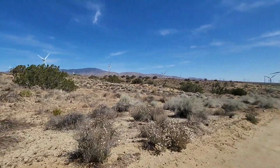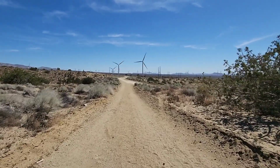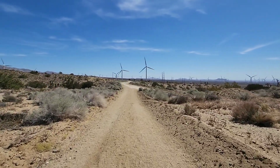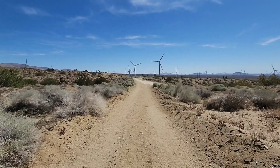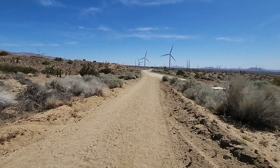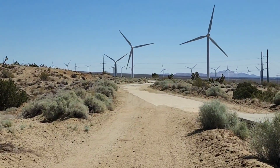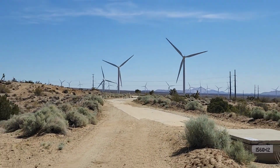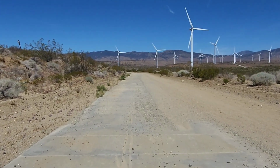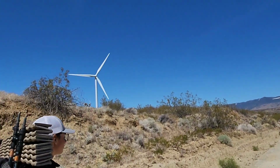But this is cool because we're coming right up through the wind farm, and Unbreakable and I are just having a conversation wondering about these, how much power they generate, how much it costs to install one or a whole farm, and how much they bring in for power and profit. Walking on the aqueduct in the middle of a wind farm, in the middle of the Mojave.